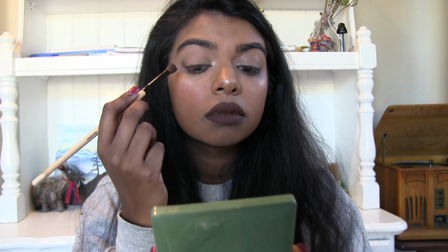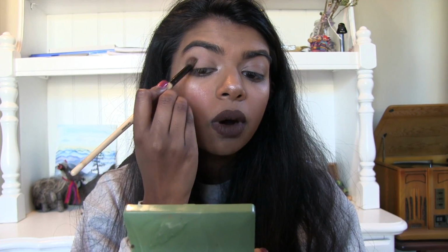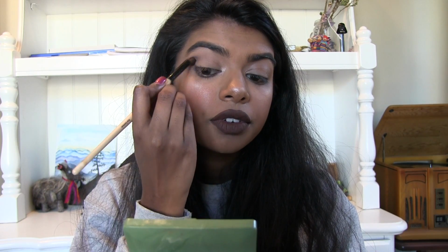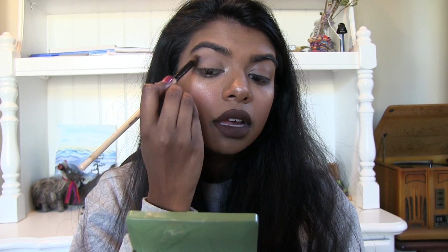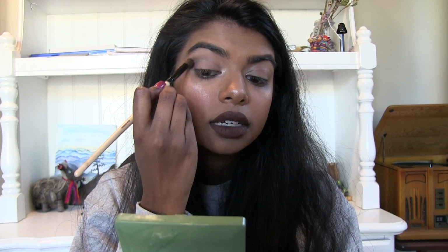So I'm taking that color on a round brush and I'm just gonna work it into my crease to give me some definition. I would have zoomed this in, but I don't want you guys to see my pores. Basically, you want the highest concentration of color to be on the outer part of your eye, and you just kind of do little circular motions and you blend the color out to the rest of your eye. So you want a nice gradient effect.